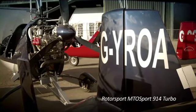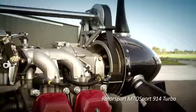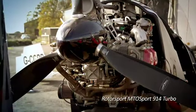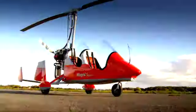Upgrade the engine to the Rotax 914 Turbo and you can fly out of significantly smaller fields. She'll also keep you nimble when flying in hot temperatures, which is great when touring abroad. But, as with any technological breakthrough, first is a place to start. There'll be competitors, and some of them will be very, very good.